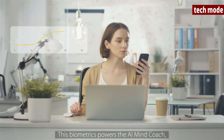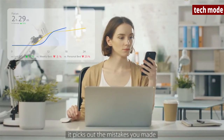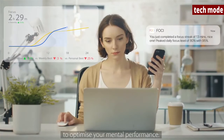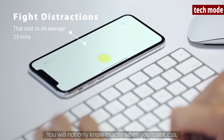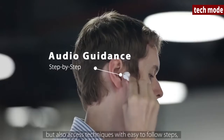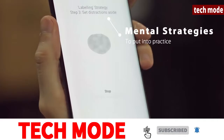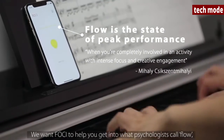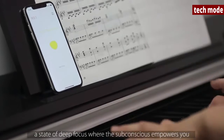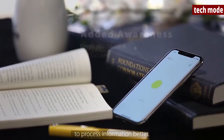This biometrics powers the AI Mind Coach, the closest thing to a real coach. It picks out mistakes you made and provides real-time advice to optimize your mental performance. You will not only know exactly when you lose focus, but also access techniques with easy-to-follow steps to make focus your second nature. We want Foka to help you get into what psychologists call flow, a state of deep focus where your subconscious empowers you to process information better.